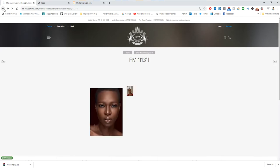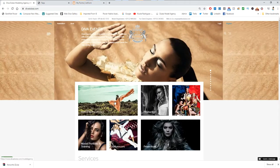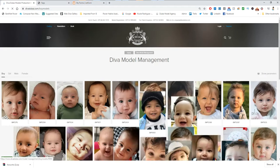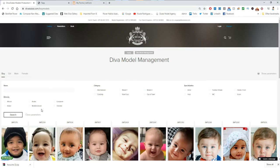Now, it's very important for you to play around with the website so you understand how to use it well. You have your male models, girl, boy models. Your boy and girl are based on their age, so they're loading up as per their ages, correct? Now, in show parameters, you have the different ethnicities of the models.